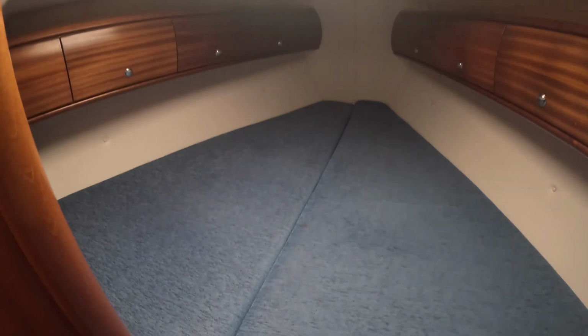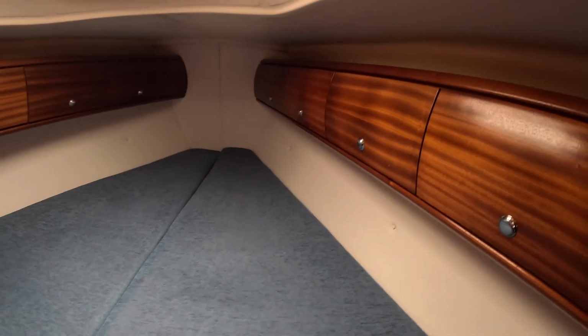I'm just going to pause the video a minute, just wipe the lens of the camera because it's misting up a bit. So bear with me 2 seconds. Okay, that's better. We just cleaned that lens.